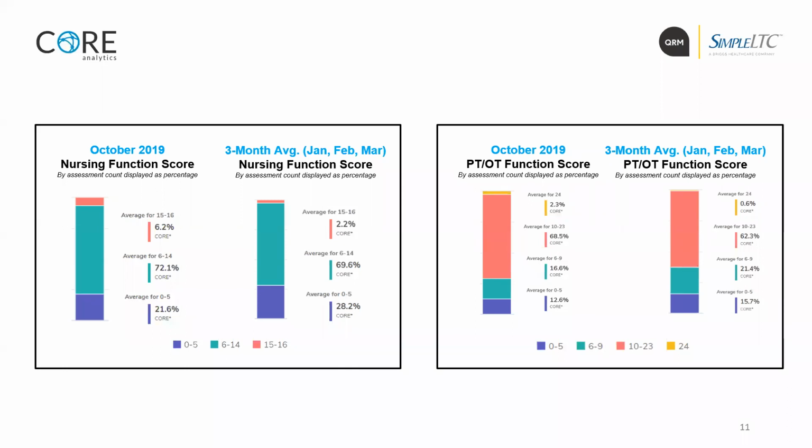So for nursing, I find it very true what we're seeing in our setting as well. And I will tell you that CORE has over 1,200 clients, I believe, submitting their claim data, and that's probably conservative at this point. So when we look at the nursing function score, remember the more dependent is the 0 to 5. That's where the highest dollars of reimbursement are, because that's where your heaviest cost of staff is invested in caring for these patients.